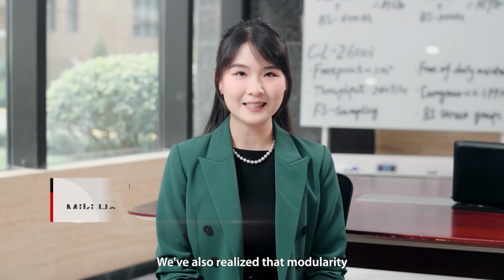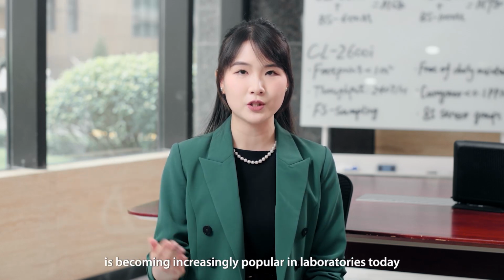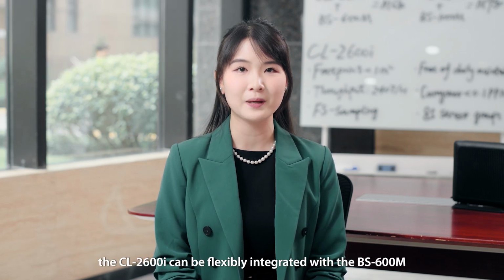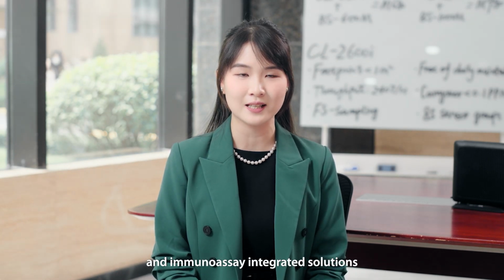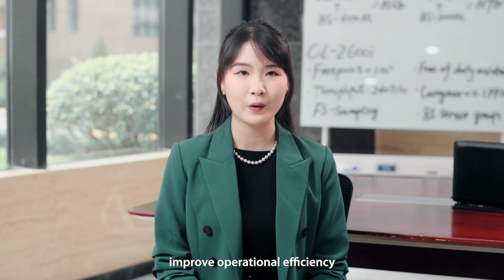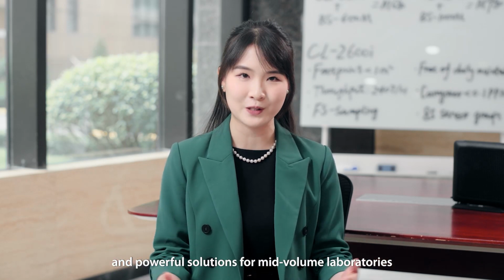We have also realized that modularity is becoming increasingly popular in laboratories today. To meet customers' needs, the CL2600I can be flexibly integrated with the BS600M and BS1000M, offering customers two chemistry and immunoassay integrated solutions, M680 and M980. They can help to streamline the workflow, improve operational efficiency, and reduce labor cost. I believe they are compact and powerful solutions for mid-volume laboratories.